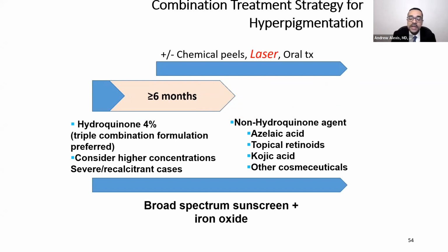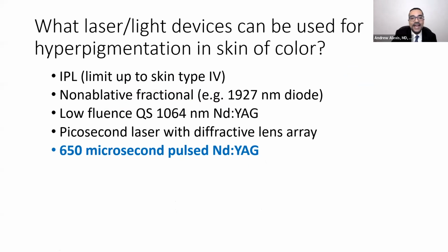and this is where the microsecond pulse Nd:YAG is one option. Treatments such as tranexamic acid or oral Polypodium leucotomos as an adjunct can be considered. All the while, we want broad spectrum sunscreen, including tint, to protect against visible light.